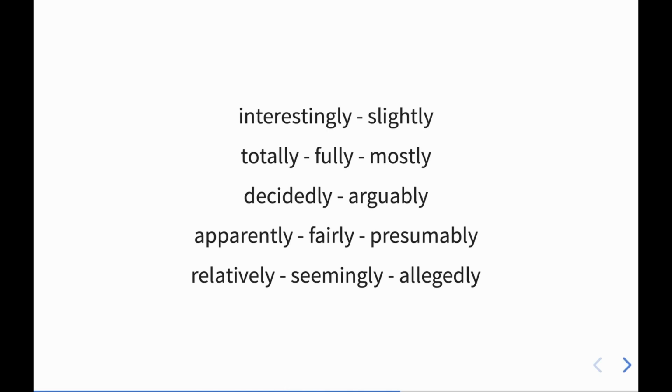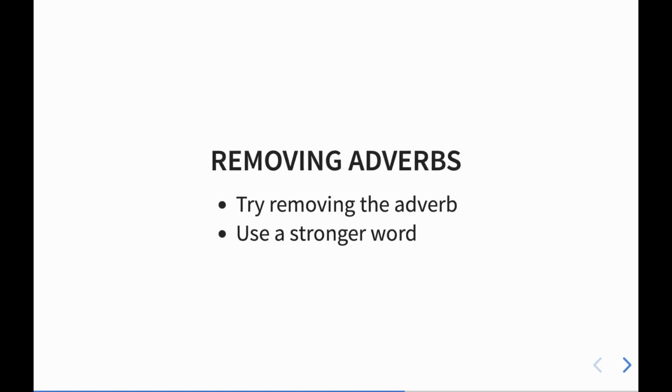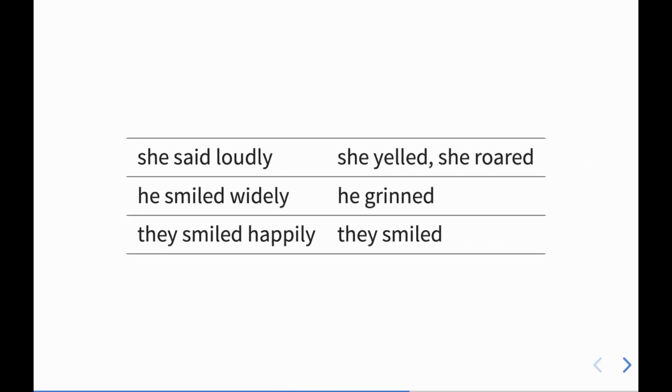So when we have an adverb, we should think if it's doing some work, or if we can take it out. One way is simply taking it out, and if it works, we should do it. It was not doing something, so it was extra. The other option is to replace the whole adverb with a strong verb. For example, we can replace loudly with yelled or roared, which have the loudness built into the verb.